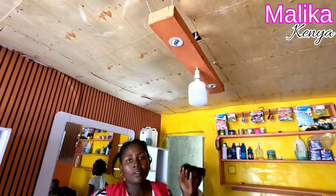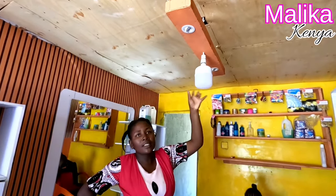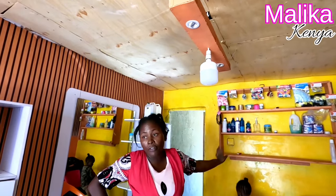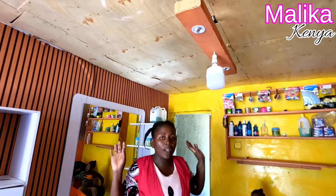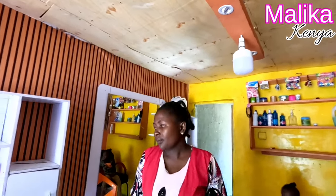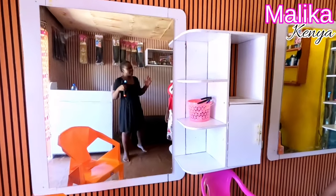We don't have electricity. So this one, at least I can use it even at night, and it is much more comfortable to have a lot of light at night. Now the mirrors are big.